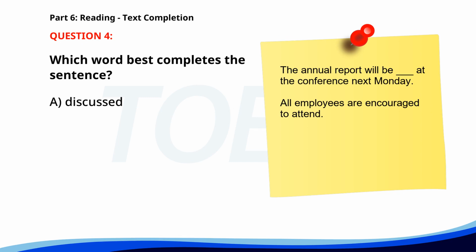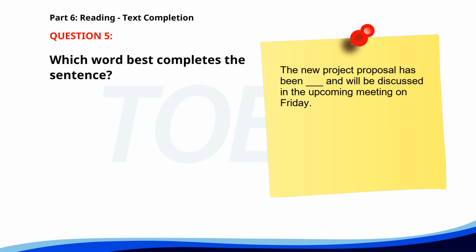A. Discussed. B. Discussion. C. Discuss. D. Discussing. The correct answer is A. Discussed. Number 5. The new project proposal has been and said will be discussed in the upcoming meeting on Friday.